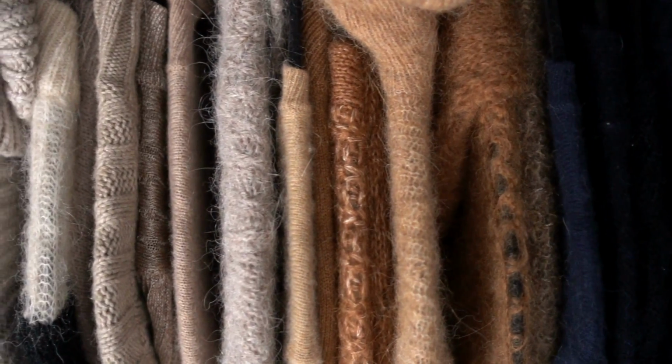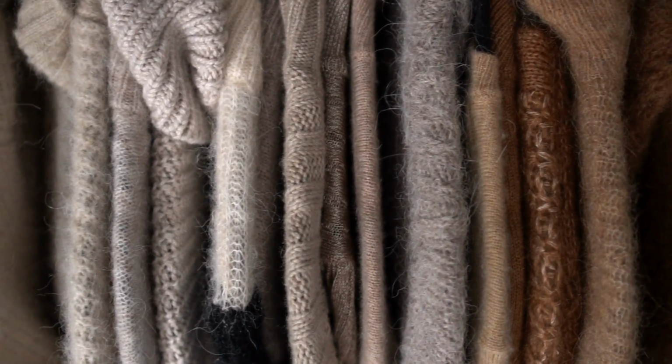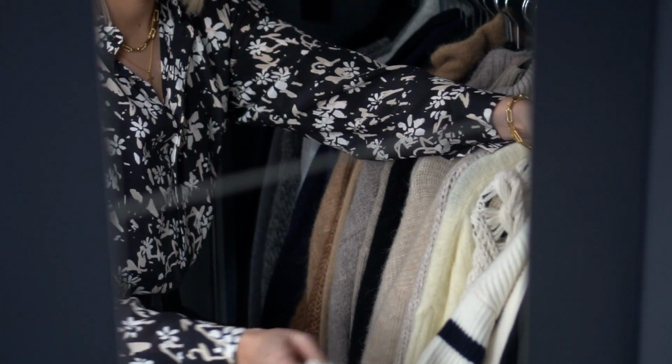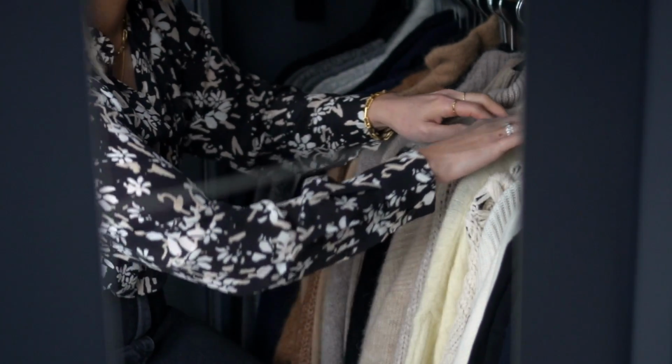And then on to the rest of the rail. Now admittedly, there is one category here which is causing the bendy rail, which is where I have remained still a little bit excessive. And that, as you can very clearly see, is knitwear.